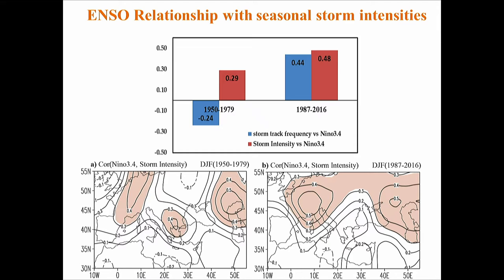But for storm intensity, the red one shows that it had a positive relationship with ENSO even in the first period and even in the recent period. But the difference of the two is not so high. So our focus was on this change, how the storm frequency relationship has changed. This is, for example, the spatial correlation between the ENSO index and storm intensity. Over the study domain, we can see a positive relationship with the storm intensities, and in the recent period from 1987, this correlation between ENSO and storm intensity is further enhanced.